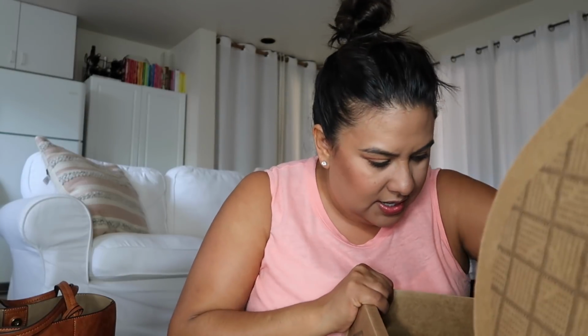I love it. I gotta actually open the box again. So I didn't even open any of the stuff. I just got so excited. So this is by Soul Society, that I know, and it's $64.95, and I love it.